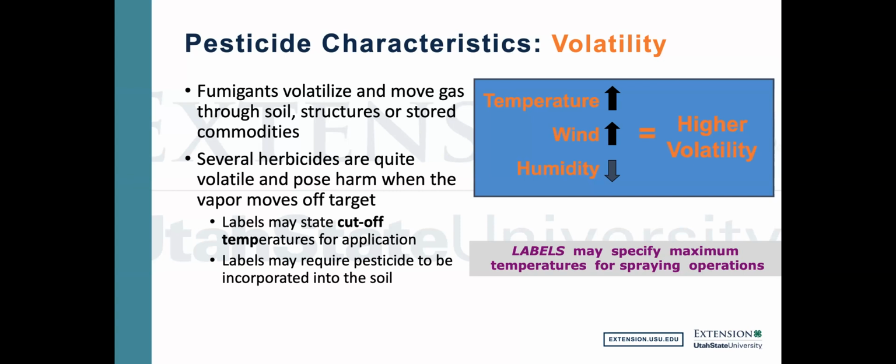to be taken up by the plant, which means you have wasted time, money, and effort in trying to control a weed, which is probably going to do just fine because all your pesticides just volatilized off and moved away. So again, make sure you check your labels, look for those specific max temperatures for spraying operations. But as a general rule, you will see more volatility with increased temperatures, increased wind, and decreased humidity.